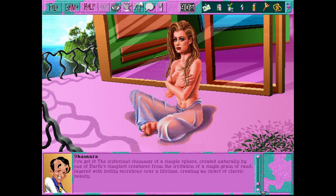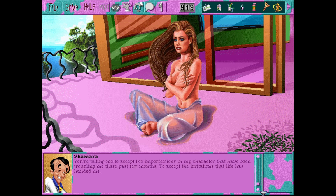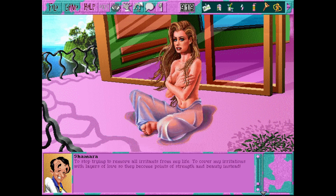I've got it! The iridescent shimmer of a simple sphere, created naturally by one of Earth's simplest creatures from the irritation of a single grain of sand, layered with bodily secretions over a lifetime, creating an object of classic beauty. You're telling me to accept the imperfections in my character that have been troubling me these past few months. To accept the irritations that life has handed me. To stop trying to remove all irritants from my life, to cover my irritations with layers of love so they become points of strength and beauty instead.